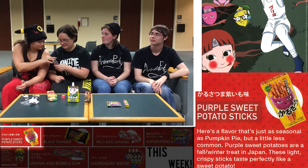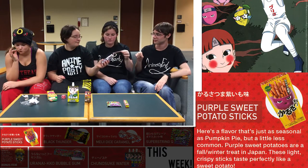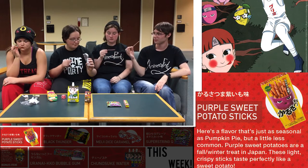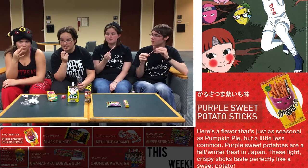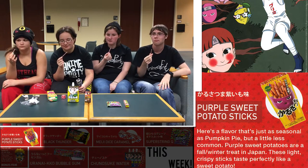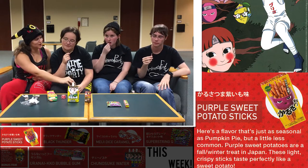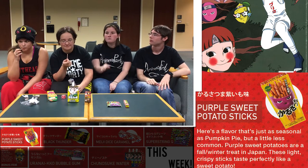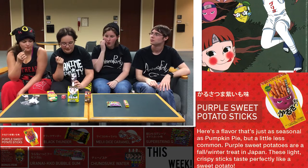Here's a flavor that's just as seasonal as pumpkin pie, but a little less common. Purple sweet potatoes are a fall-winter treat in Japan. Light, crispy potato sticks taste perfectly like a sweet potato. I'll be the judge of this. Sweet potatoes are really like a classic snack in Japan. Go for it. Tastes like a sweet potato. Yeah. See, the skin is purple on a Japanese sweet potato, so... Yeah, but they have vendors who literally go around who are just selling steamed sweet potatoes. And I would like that more than these.